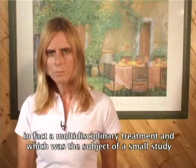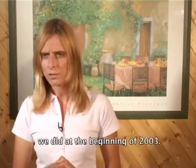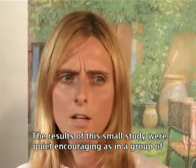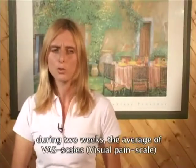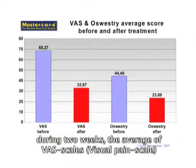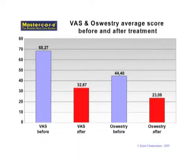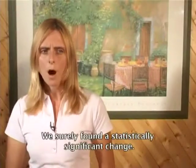In fact, a multidisciplinary treatment, which was the subject of a small study we did at the beginning of 2003. The results of this small study were quite encouraging, as in a group of chronic low back patients treated daily on a Mastercare backtraction during 2 weeks, the average of VAS scales, the pain scales, decreased with more than 50% after treatment. Also, the Oswestry index, the functional status, showed the same positive results. We surely found a statistically significant change.